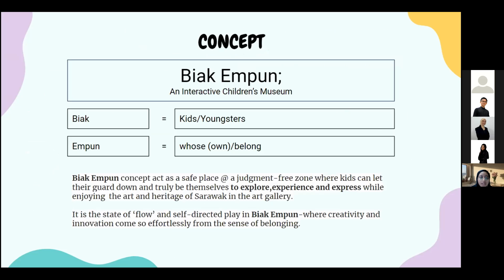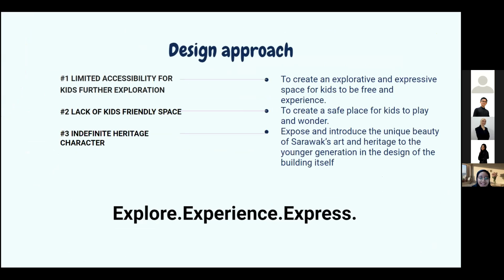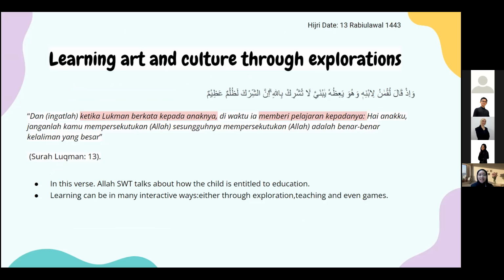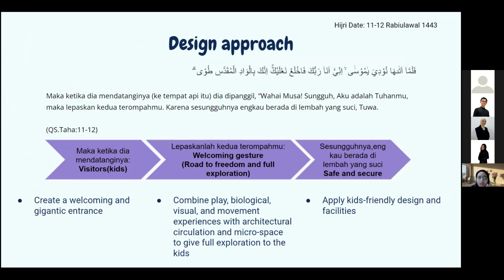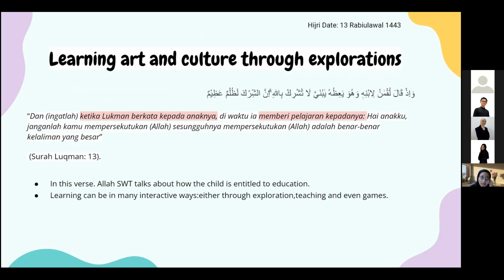So for the concept, as I mentioned before, ayat mana? Okay. Ayat mana tadi? Yang mana? Luqman 13. Okay, tak apa. Luqman. Yeah. Spelling mistake kan? Yang belakang tu 13 tadi. Sesungguhnya persekutuan Allah adalah benar-benar kezaliman. Okay.